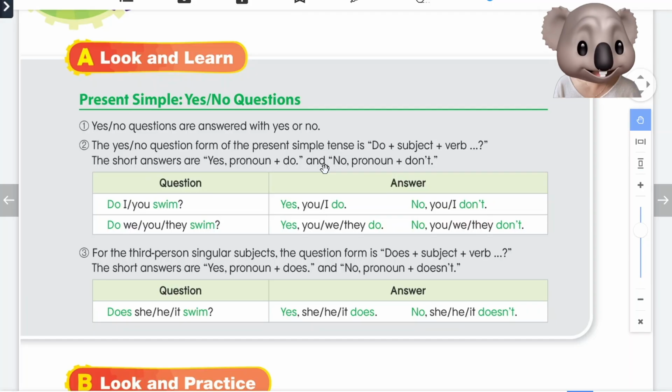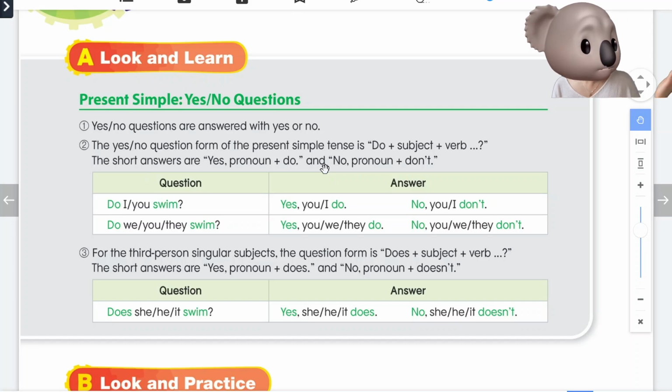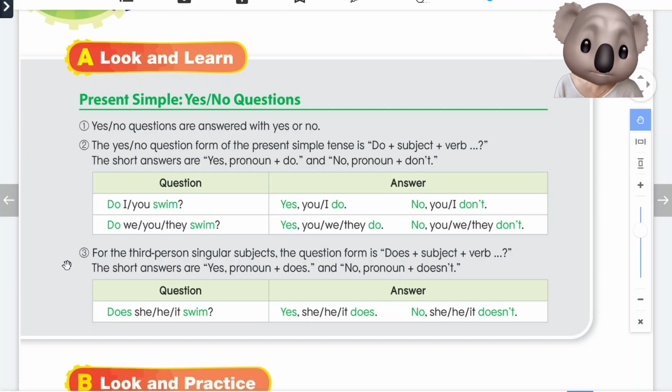For third person singular, she, he, or it, we use does. Does she...? Does he...? Does it...? When we answer, we need to use does too. Yes, she does. Yes, he does. Yes, it does. Or doesn't. No, she doesn't. No, he doesn't. No, it doesn't.